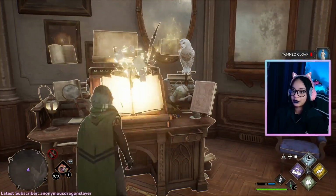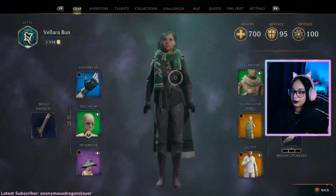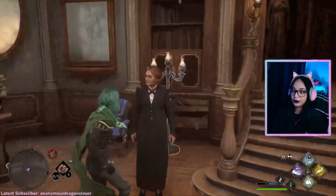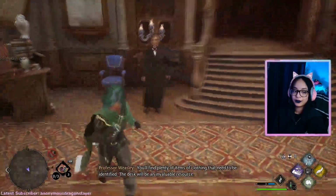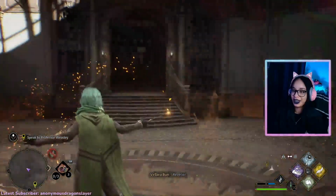Unlock desk, use it to reveal. Okay, we have a piece of gear that's hidden. Tanned cloak. Ugly. Cool. You'll find plenty of items of clothing that need to be identified. The desk will be an invaluable resource. It's an ocean violation and a half. It really is.